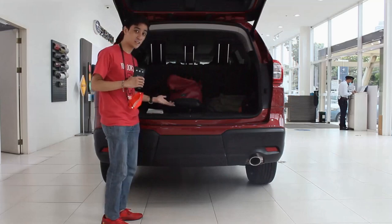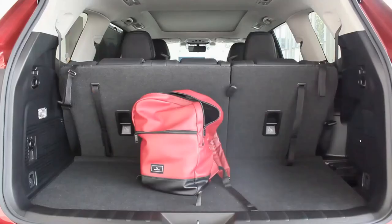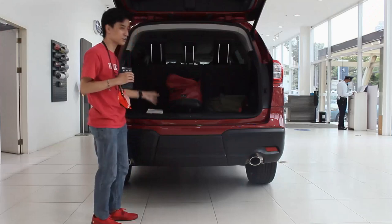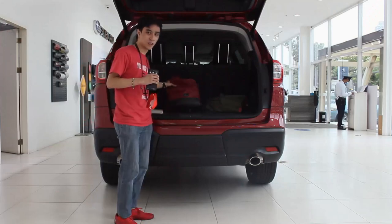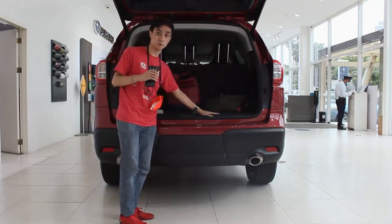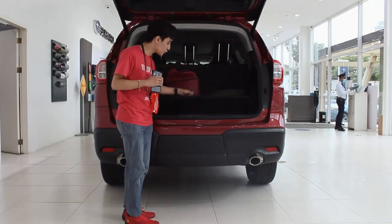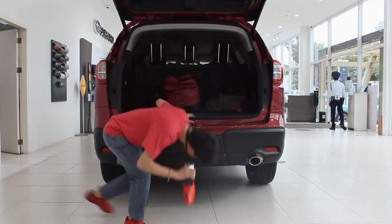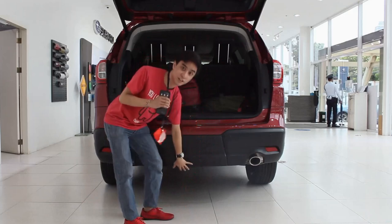Look at the space here. It is massive. Even with the seats up, you have 304 liters. It's pretty decent enough if you're carrying 6 or 7 people here. Also, being a tall SUV, look at the gap from the floor to the boot, but at least there's no boot lift. Just watch out for this, you have an underfloor storage. You can also put the tonneau cover there, which is cool. And then your spare tire, oh, your spare tire is underneath here.